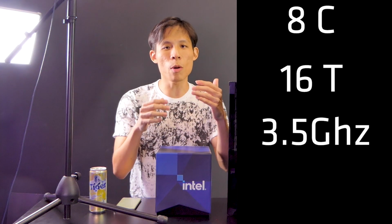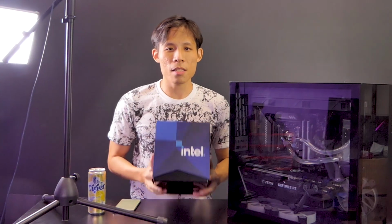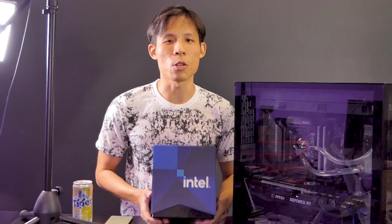Okay, so a bit on the specs. The 11900K is 8 cores, 16 threads, base frequency 3.5 GHz, and you can turbo boost up to 5.3, which of course we all know is on paper. Yeah, right Gordon, it's on paper. Yes, it's on paper. And the website also says TDP of 125 watts, which we agree is a total bullshit, because this guy definitely drinks more than 125 watts. We will show you that in the video later.